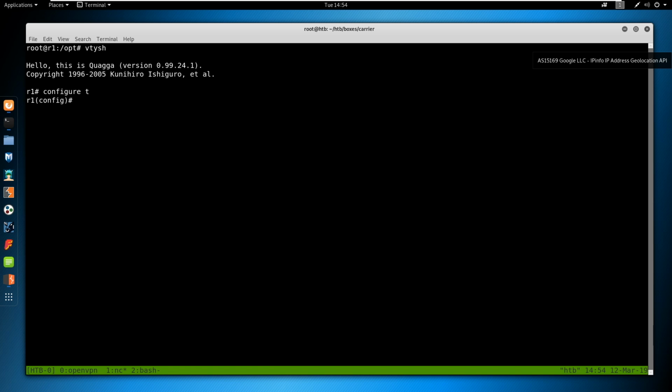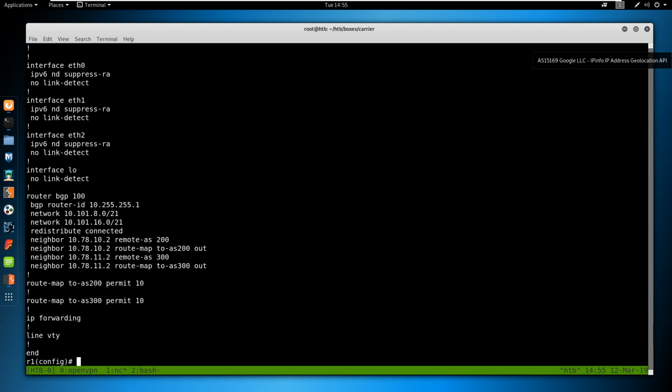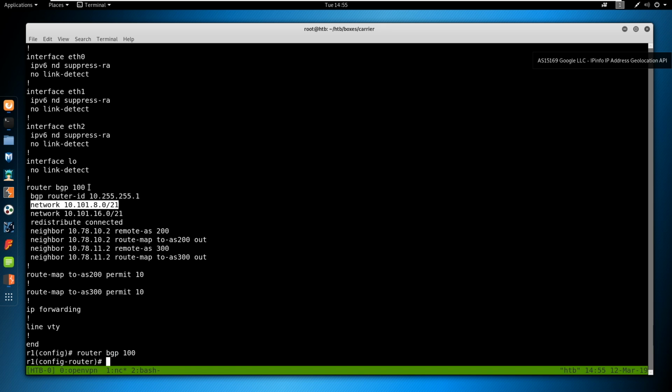So we have to advertise that route. Before we do this, if you're in configure mode and you want to run a non-config command, just prepend do. You can do like do show run. So what I want to do is go into this config block and advertise a BGP route for 10.120.15.0. So we'll do router bgp 100. Now I'm in this config block, and I'm going to do network 10.120.15.0. And the advertised route was a /24 from AS200.